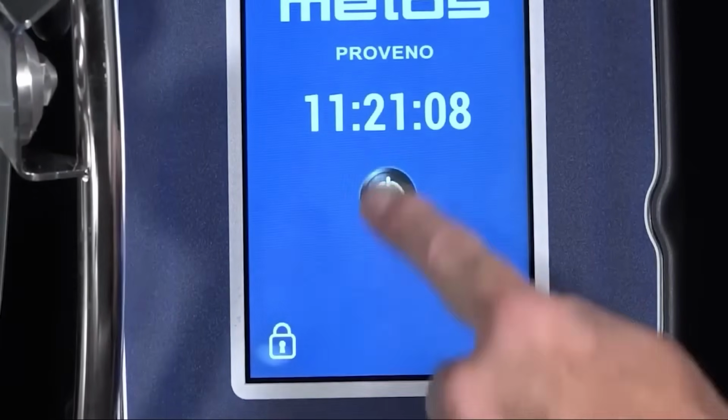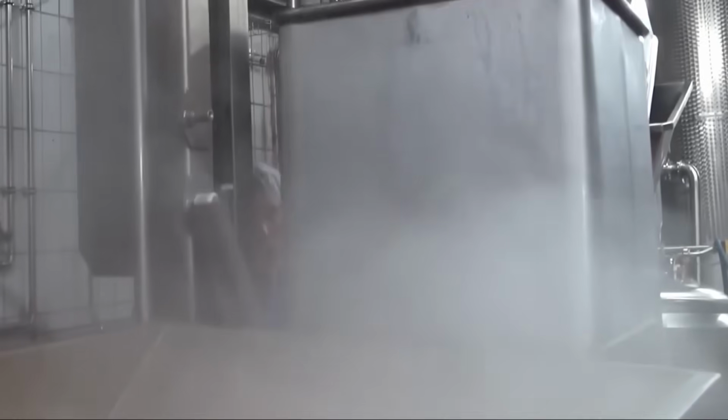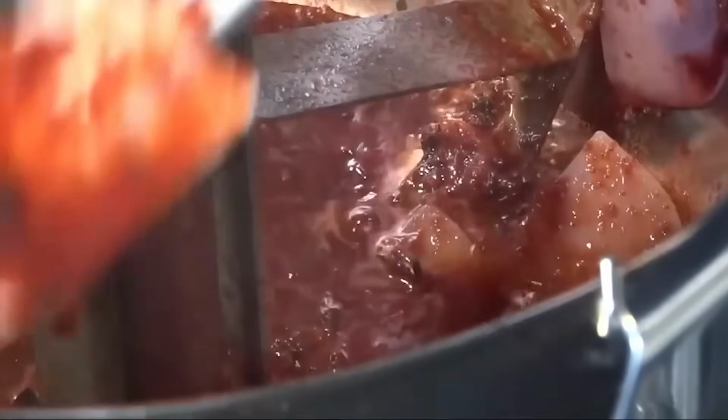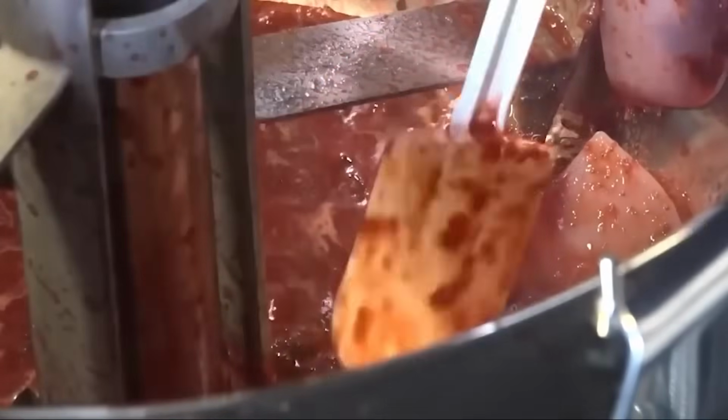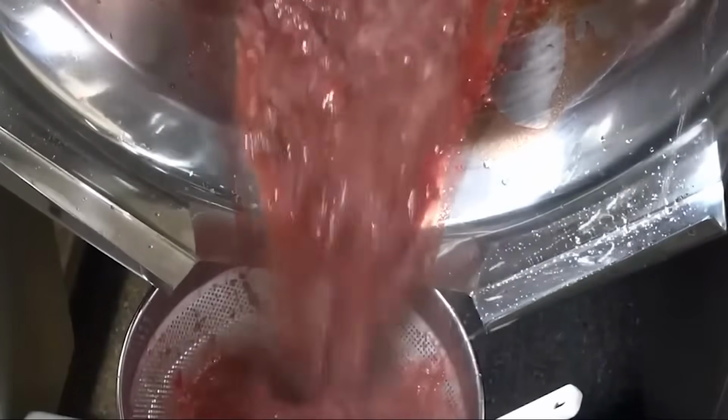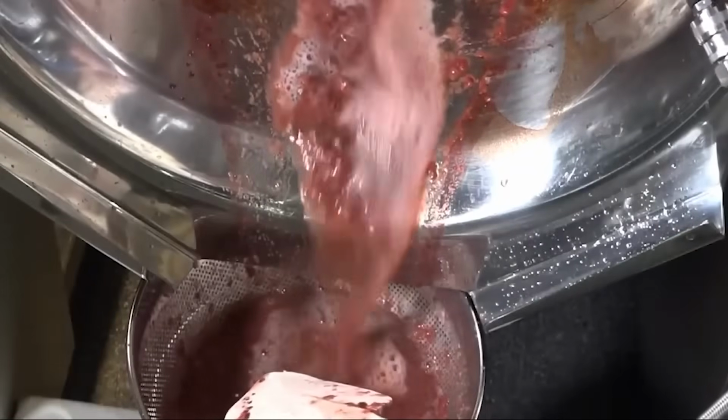Pectin, a natural thickening agent derived from fruit, is added to help the jam set. Citric acid is also incorporated to balance the sweetness and enhance the fruit's natural flavor. The mixture is slowly heated, with temperatures reaching up to 220 degrees Fahrenheit to activate the pectin and achieve the ideal gel-like consistency. During cooking, the jam undergoes constant agitation to prevent scorching and ensure even heating.